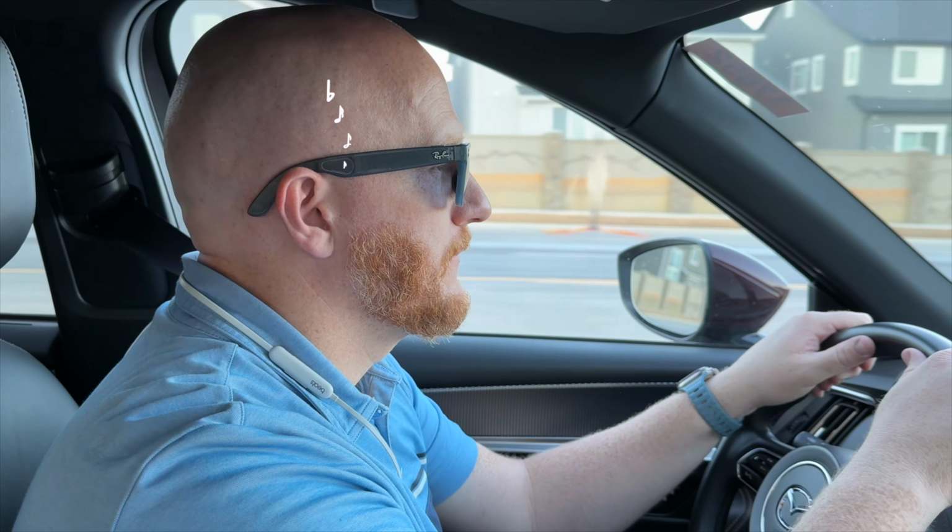When my kids are in the back playing a game or using their iPad, my wife's maybe watching a show, I can keep up with my audiobook as I drive and use the built-in headphones on these glasses. One thing on the wish list for these glasses is I would love it if they would make a waterproof pair of these. I would love to be able to jump into a swimming pool or go play in the ocean with my kids and be able to use these glasses then.